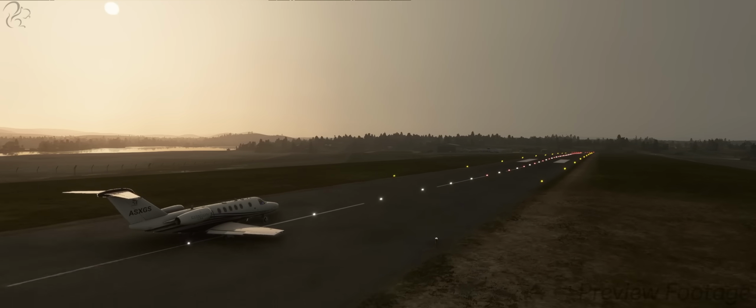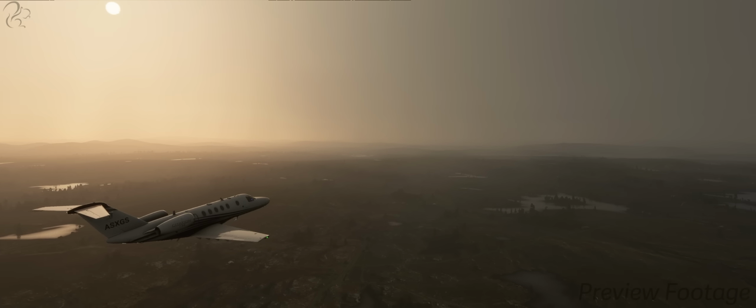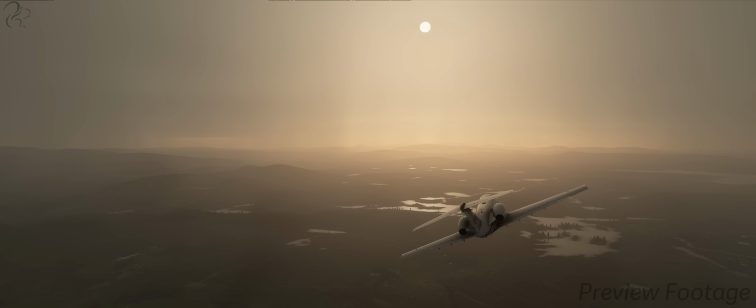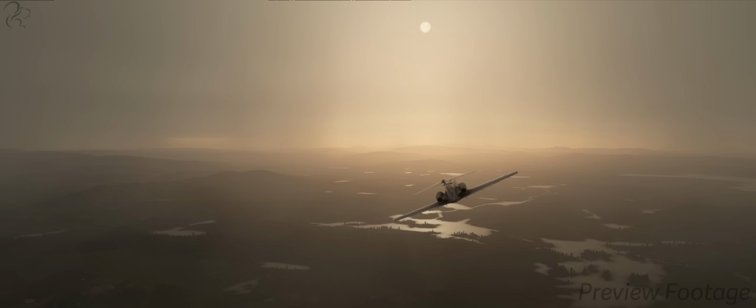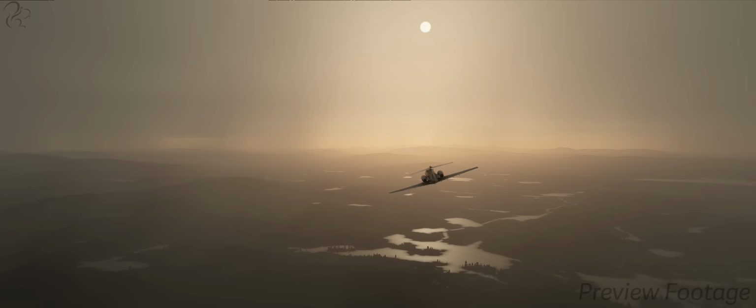So what of the requirements? What are you going to need to play Microsoft Flight Sim? Well, down at the absolute minimum, you have a Ryzen 3 or an Intel i5 CPU, a Radeon 570 or GTX 770 graphics card, 8GB of RAM, 150GB of hard drive space, and 5 megabit internet speed.